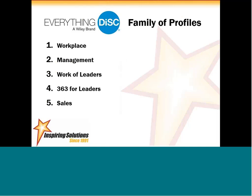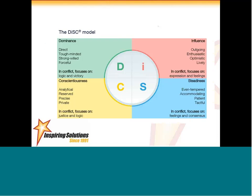So we use an online assessment tool from the family of Everything DISC tools. Some of you might be familiar with those that are listed on the left-hand side. In fact, we're going to introduce the 363 for Leaders next month at our webinar. But the one that we want, this is the newest, is Productive Conflict.